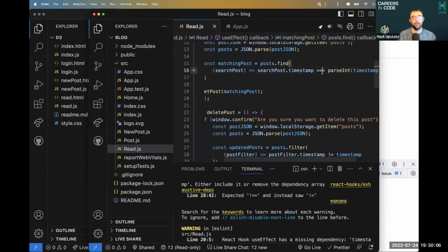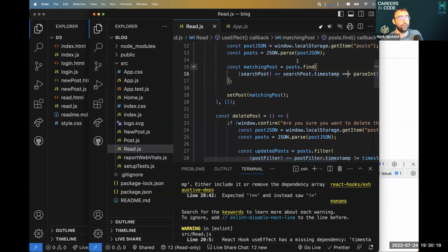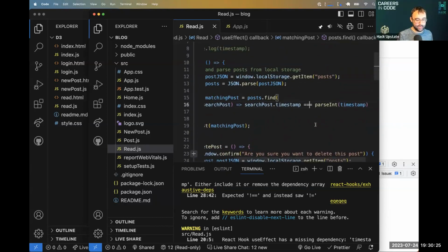Corwin, you can if you want. These are all getting rid of the warnings, but they shouldn't impact the functionality. So as long as you're understanding as we're going through it, you can follow along if you want, or you don't have to. So what do we change there to get rid of that one? We add in another equal, and then we put the timestamp in a parseInt.